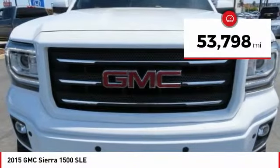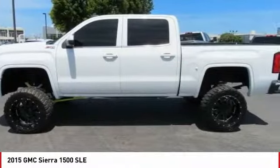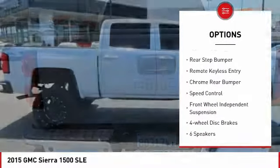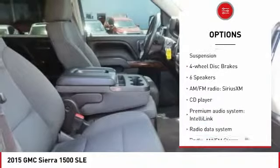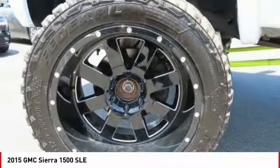This vehicle has less than 55,000 miles. Here are some of this vehicle's great options: electronic stability control, alloy wheels, brake assist, traction control, rear step bumper, remote keyless entry, chrome rear bumper, speed control, front wheel independent suspension, four-wheel disc brakes.